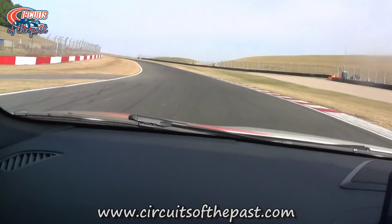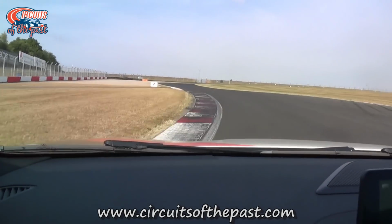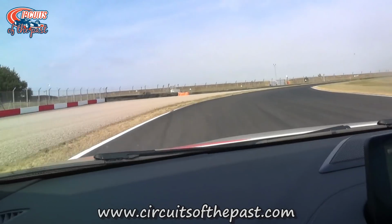At the old hairpin, we left the track for a while. Cold tyres was a declaration of the driver afterwards. And a lap later at the old hairpin, this happened.